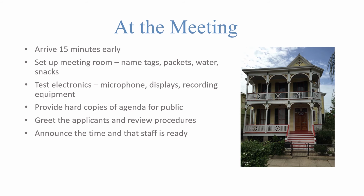I think it's a good idea to provide a hard copy of the agenda for the public so they have something to pick up and reference while they're in the meeting room. I like to greet the applicants and review procedures with them, and that can just be as simple as saying, hello, Mr. and Mrs. Smith, did you get your staff report? Do you have any questions for me? And let them know when it's time for them.